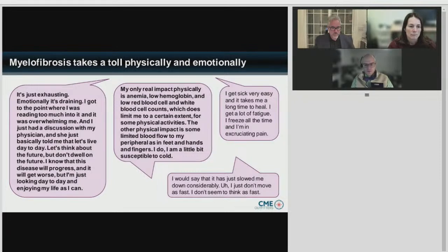It's just exhausting. Emotionally, it's draining. I got to the point where I was reading too much into it, and it was overwhelming me. I just had a discussion with my physician, and she basically told me, let's live day to day. Let's think about the future, but don't dwell on the future. I know that this disease will progress and it will get worse, but I'm just looking day to day and enjoying my life as I can.